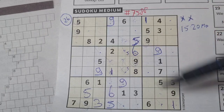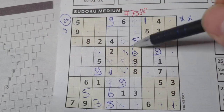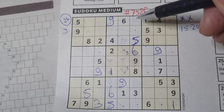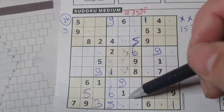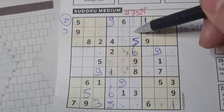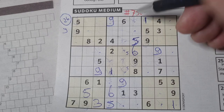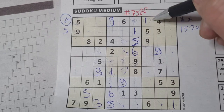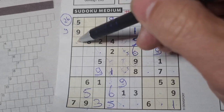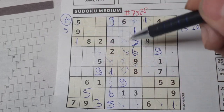I can't see. Digit number 1, number 9. Wait. We have a 1 in this column, the 1 in the middle column, so the column next, the only two places left for the 1 should be here or there. We have a 1 in the first row, no 1 there, 1 should be here. 1 in the first row, 1 in the second row, so in the third row, the only place left for the 1 should be there.